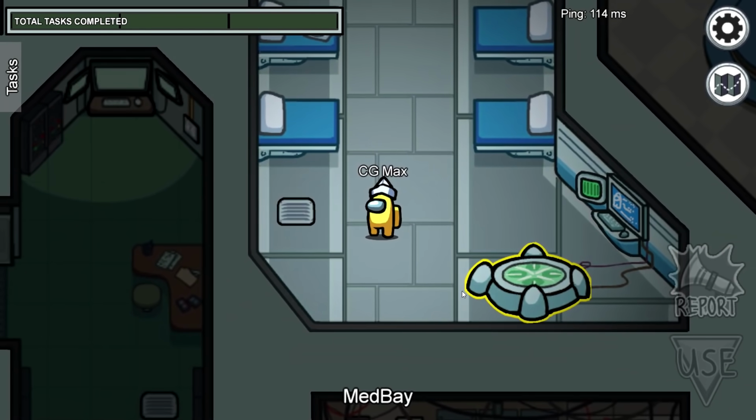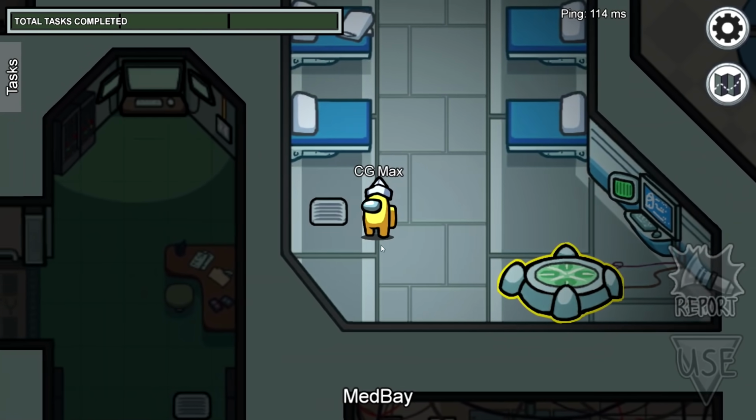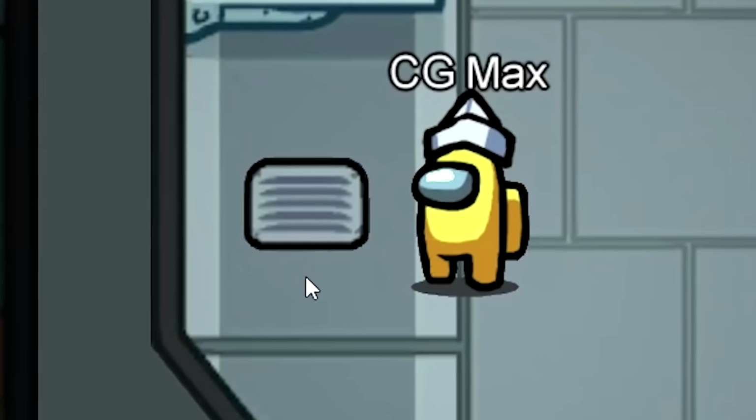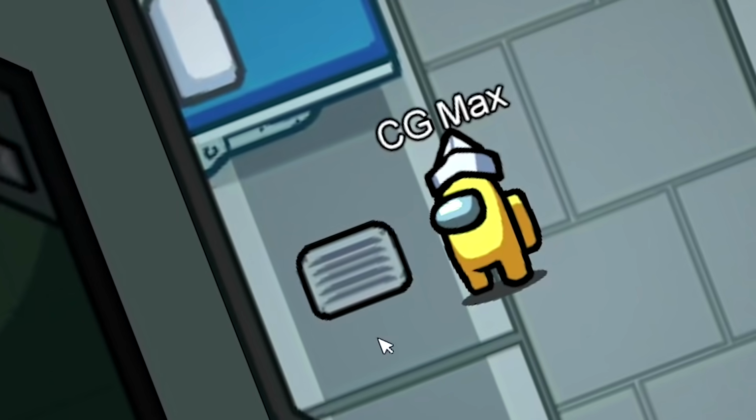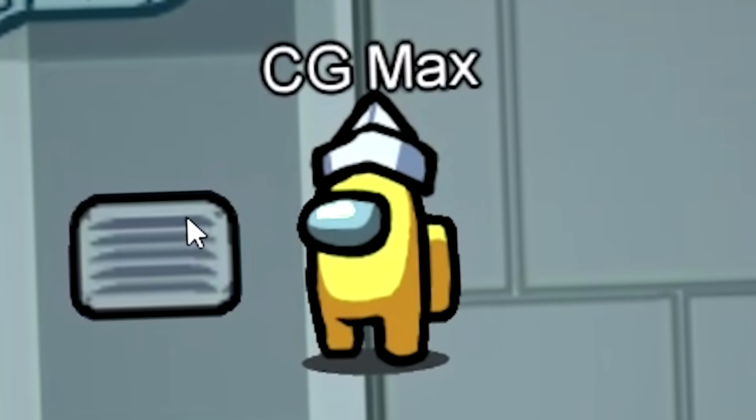Yo, this is Medbay, bro. If I was a clown, I would come straight from here. This vent right here is where I would drag those who wish to survive in Among Us into the vents and eat them up forever. If I was a clown, but I'm not.